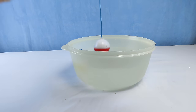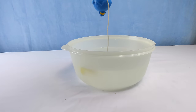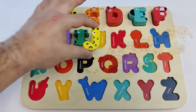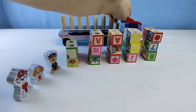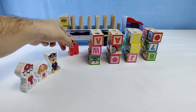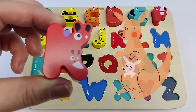Let's see if we can catch another. It also has a letter. It's the letter J. J stands for jaguar. The Paw Patrol needs our help putting these blocks away. It was hiding the letter K. K stands for kangaroo.